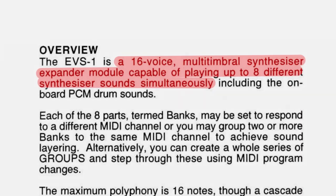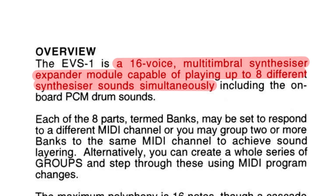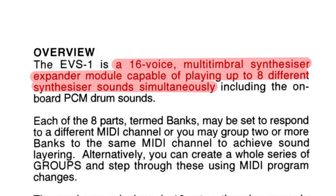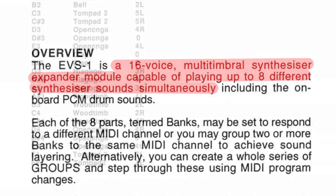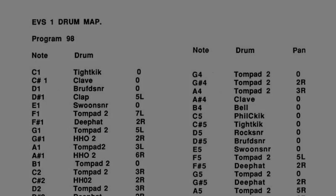And then, thirdly, of course, there's the fact that the EVS-1 is also 16-voice, 8-part multitimbral, and the Evolution Synthesis still weren't done squeezing its budget synth full of even more features, and so they went ahead and even added some PCM sample drum sounds.